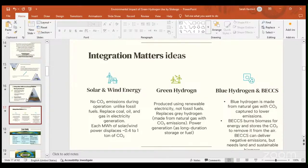The green hydrogen, I think that all of us heard about it, especially the ones who graduated from oil and gas and maybe other fields too. Green hydrogen is produced using renewable electricity and not fossil fuels. So they replaced it with green hydrogen with zero CO2 emissions.